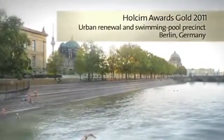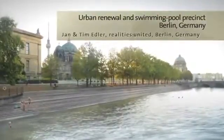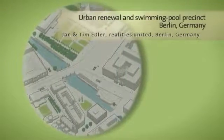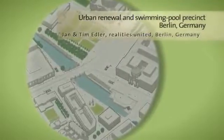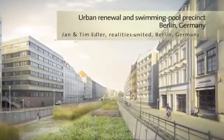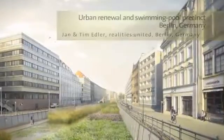The Flussbad project transforms an unused arm of the River Spree into a natural 745-metre-long swimming pool and establishes a nature reserve that purifies the water using a reed bed with subsurface sandbed filters. The urban renewal concept for the Museumsinsel provides a public recreation space for residents and tourists in the heart of the city.